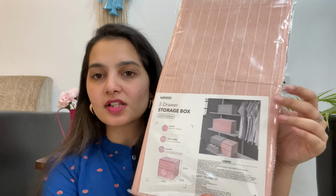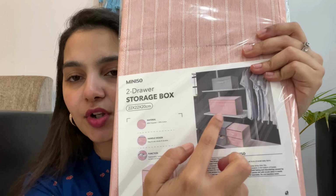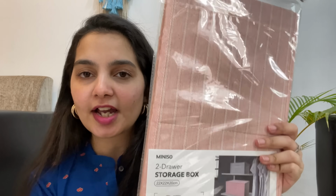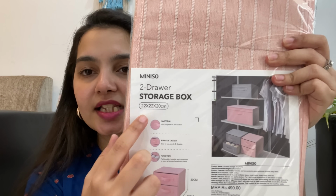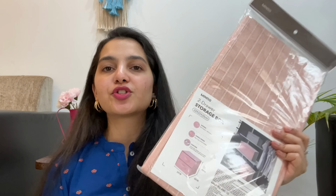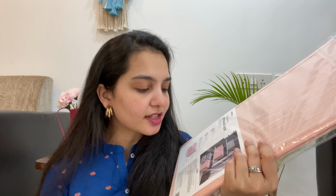The last piece that we have here is a storage box. Now this is how it is going to look. I'm yet to assemble this, but if I do, I will make sure to include a picture here. So this is how it looks. So this is like a 2-drawer storage box. You can put your makeup, skincare, or even your undergarments, socks, or anything of that sort. It's super cute. So the length is going to be 20, the breadth is going to be 22, and the height is also going to be 22. So the material of this is polyester 80% and cotton 20%.